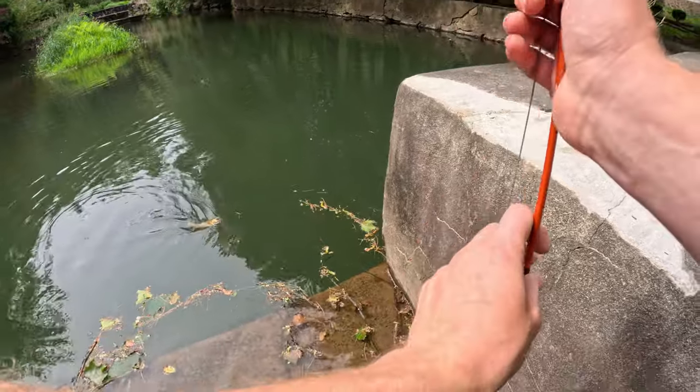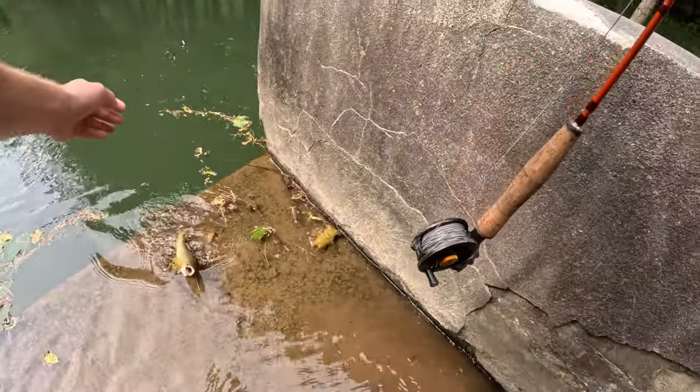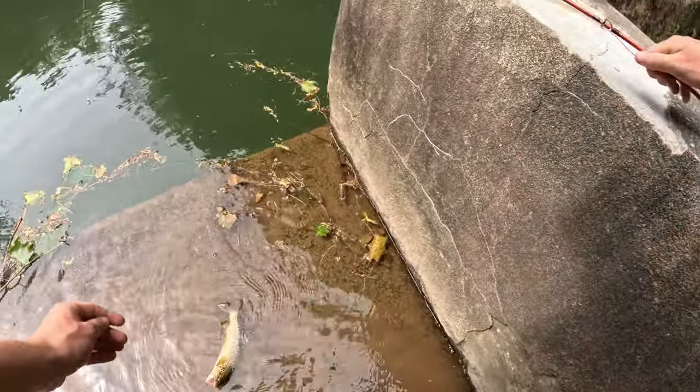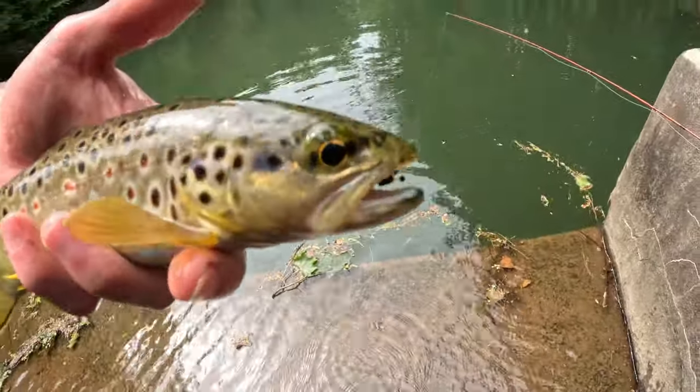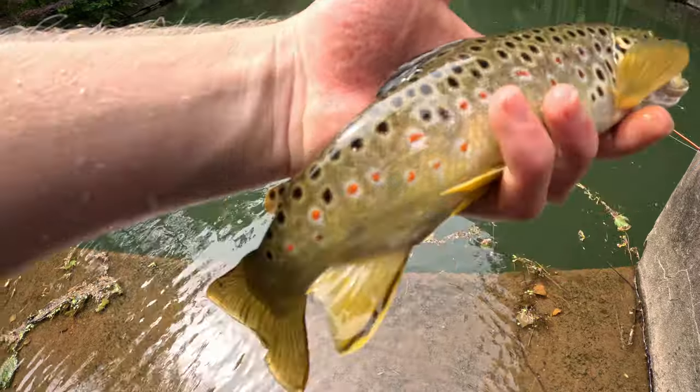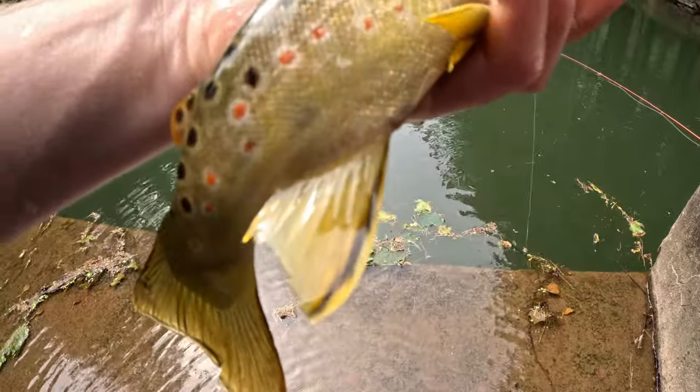Oh, come here, buddy. About a 12-incher. Not very big, but we'll take it. He's a gorgeous brown. Yeah, look at that. Gorgeous little brown. Like, look. Literally right here.